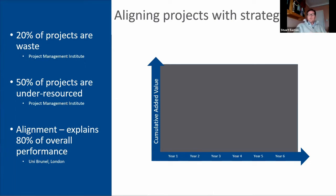So there's something going on here where organizations are clearly finding it quite difficult to identify the projects that do support their strategy, to align the portfolio with that strategy, and then to allocate their resources to the projects that really matter.